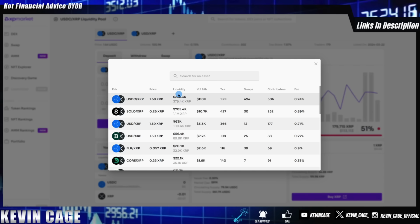We'll run through the docs and see if there are any clear differences in terms of fee structure or features of the XRP Ledger AMM versus other chains. I'm still learning and reading a bunch again about the XRPL AMM.